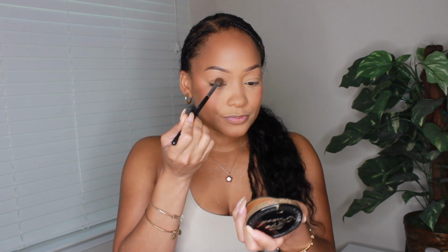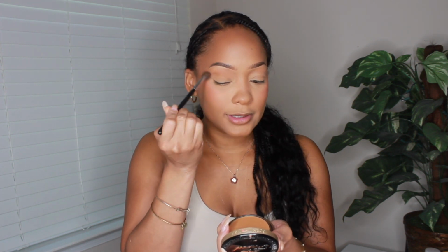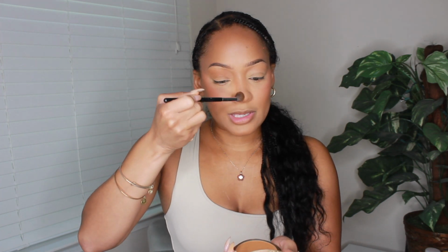So I'm not gonna go in with any eyeshadow. I usually just use my contour or any dark bronzer that I have. So I'm just gonna go in with the same bronzer that I use for my face and a Morphe N504 brush, just a fluffy eyeshadow brush, and just use circular motions to blend that into my eye area. And I also like to blend this down the bridge of my nose.